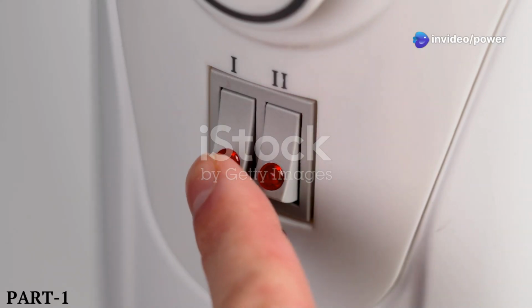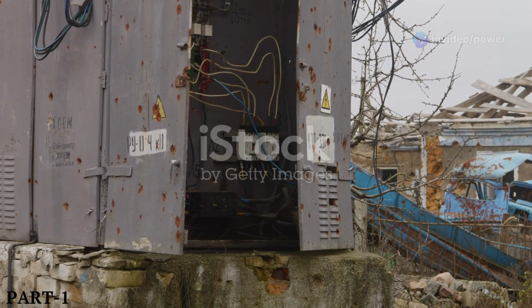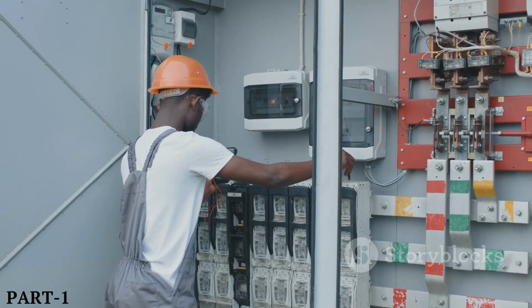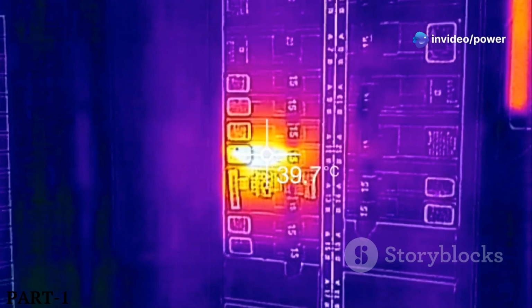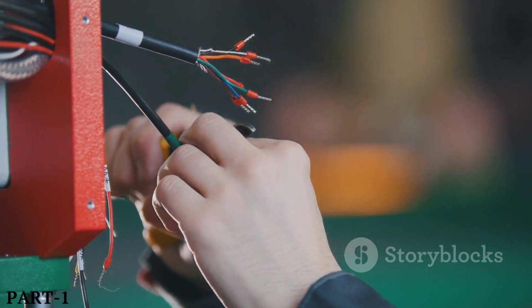Imagine a world shrouded in darkness, the hum of appliances silenced. This is the potential consequence of neglecting transformer testing. Regular testing is crucial to prevent catastrophic failures that can disrupt power supply and lead to costly repairs or replacements. Testing provides a window into a transformer's health, allowing us to detect and address issues before they escalate.